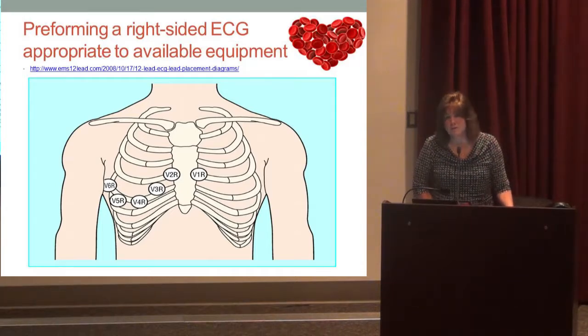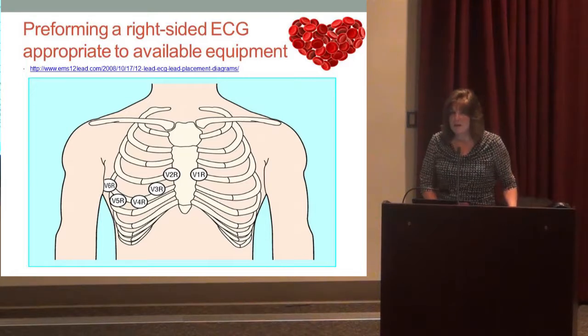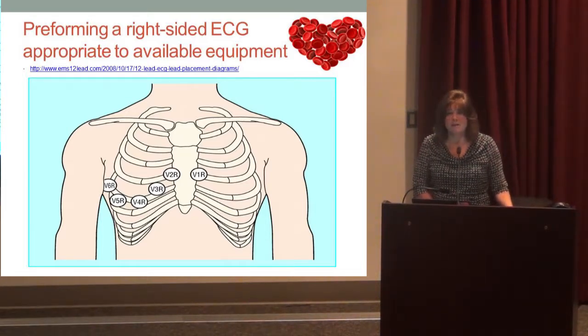Right-sided EKG, everyone should be familiar with how to do that. Just reverse your leads, right, and do them on the right side of the chest. This will give you a right-sided EKG. When do we do a right-sided EKG? Anytime we suspect maybe an inferior wall MI.